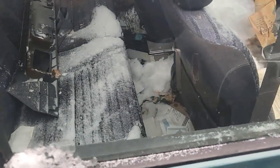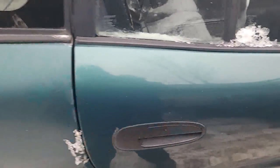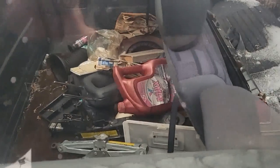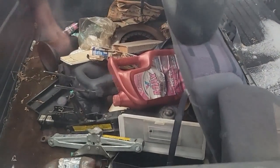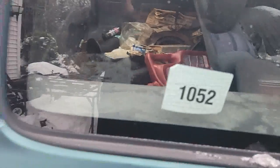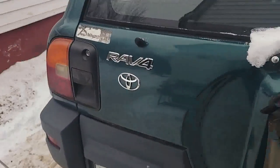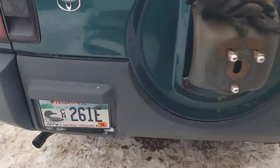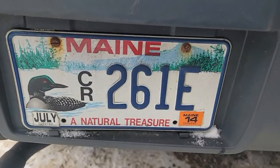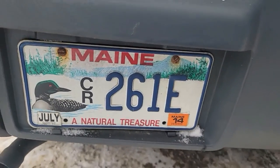Sorry about the sniffling, but a little bit of a cold morning still. Although I think it's in the 20s. Warmed right up. Feels like spring, really, compared to what it's been. No spare. Got these cool plates with the loon. National treasure.